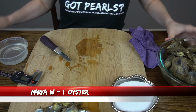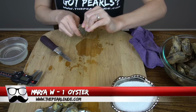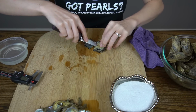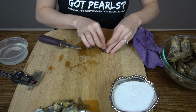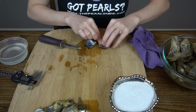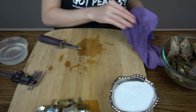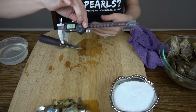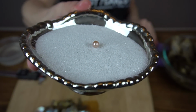Okay, we're gonna open one for Mariel next. It's in there, it's just really deep in there. There it is. It is pink. Beautiful.